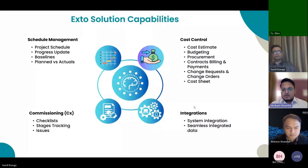The second last important point is commissioning. When we have make-to-order equipment on sites, there are various checklists needed to check this make-to-order equipment. So we can assign checklists, we can track loading of the equipment, we can track installation of the equipment. And finally, when it comes to commissioning, the commissioning part plays an important role.